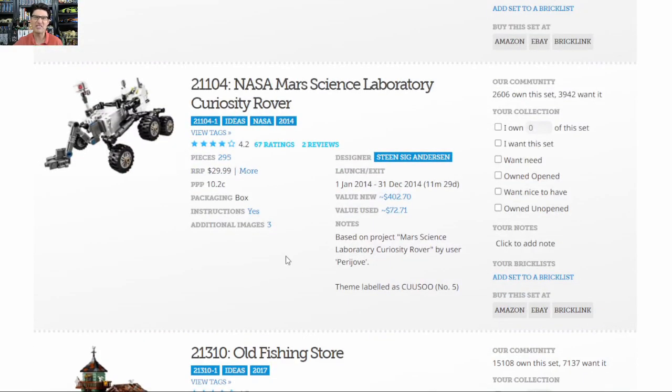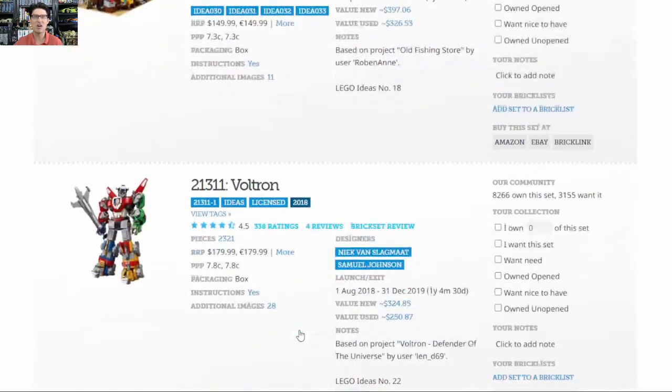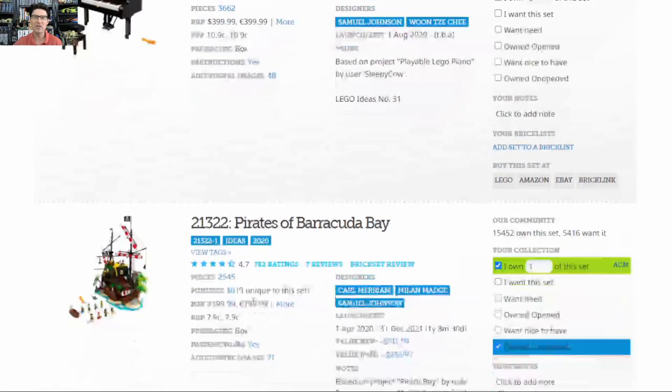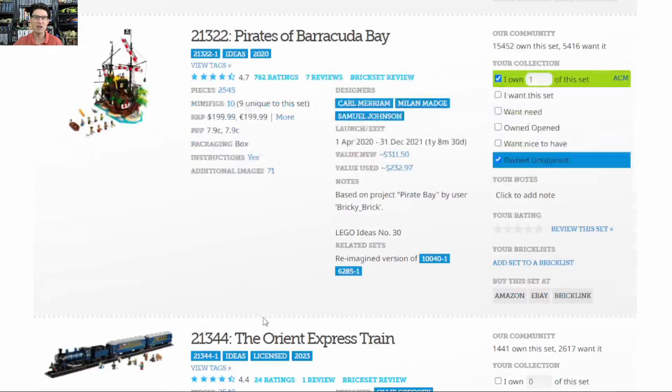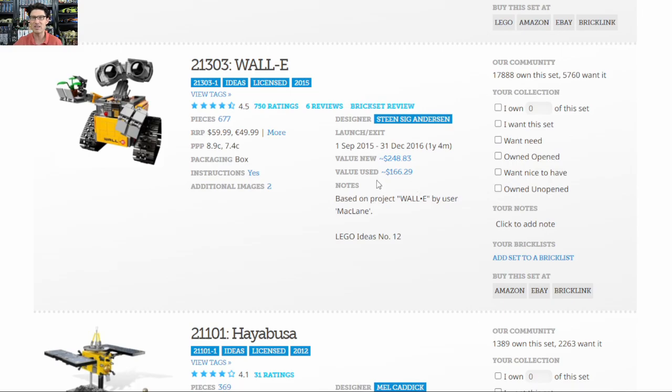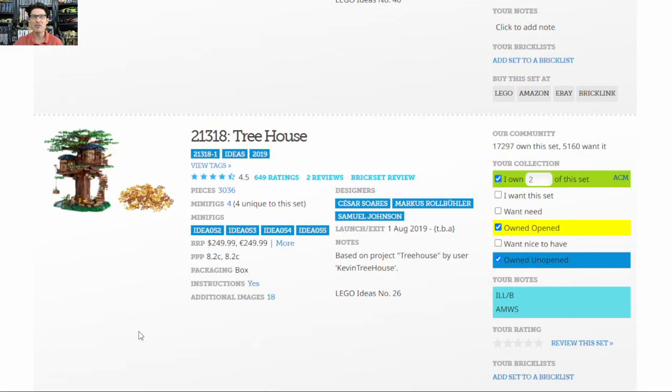So scrolling down, you can see some of these are just doing awesome, like Voltron, 180 to 324. The grand piano is still out. Barracuda Bay, we talked about, doing fantastic. Some of these are new or still out, but Wally is 60 to 248. The Treehouse has been so hugely popular that Lego has taken it off the retirement list, I think like 3 years in a row, something like that. Had it retired on its originally planned date, this set would be doing fantastic.